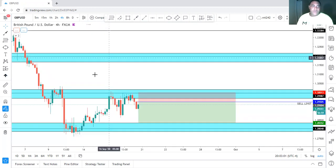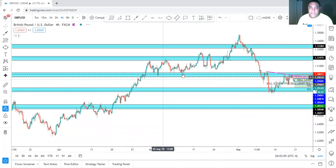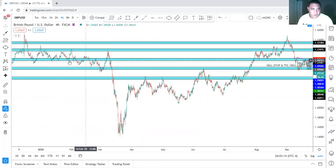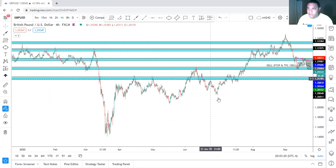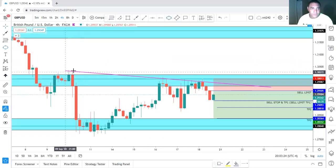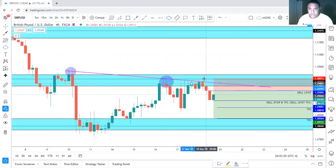Then we got GU. So we're looking at this zone and seeing how strong the zone is. You see support, support, support, support. We got a little bit of resistance here. We go back into the past, more resistance, more support, more support. So it's a pretty strong area. I actually have 3 touches on this trend line. We got 1, 2, 3.